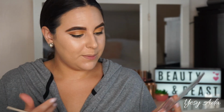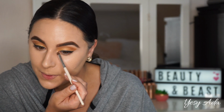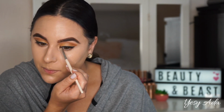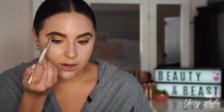So now for our inner corner, we're going to go back to the L'Oreal palette, and I'm going to take this middle shade right here, which is a very light white, but with a little bit of gold in it, and put that in our inner corner. I kind of want it to pop a little, so I am going to take the white shade in the palette and put some of that on there as well. And just to retouch that brow bone, let's put some of that white shade on there too.